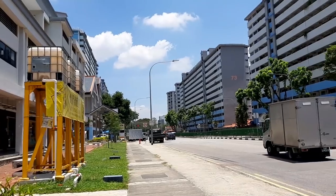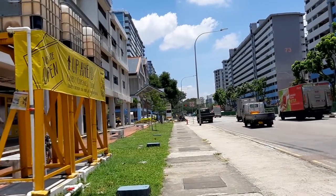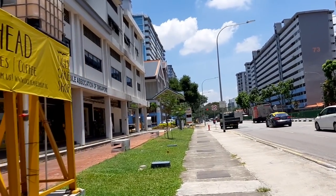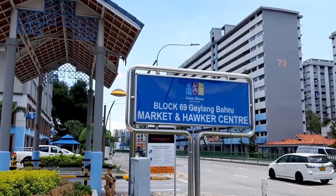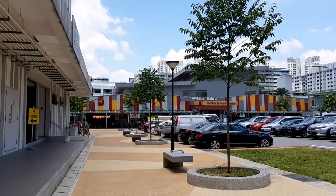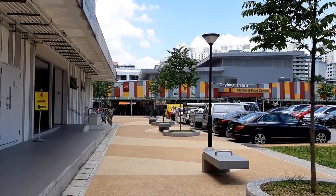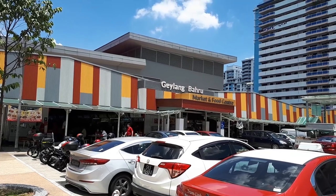So if you head down the direction, you notice that there's actually a car park, a turning into the car park. So you take that turning in. Here you are. So this is the turning. You turn left in here. And once you turn left, you see the Geylang Bahru Food Centre. And here is where we're going to eat all the good food at this food centre.